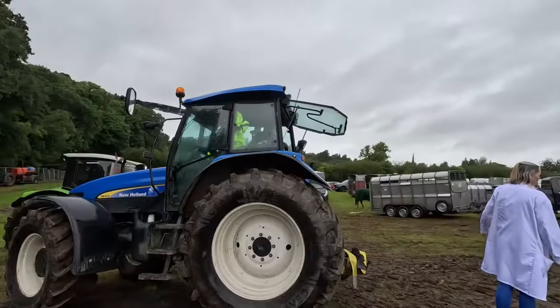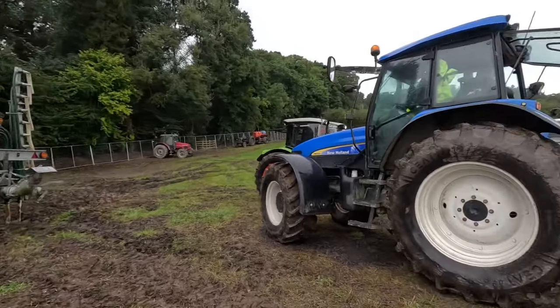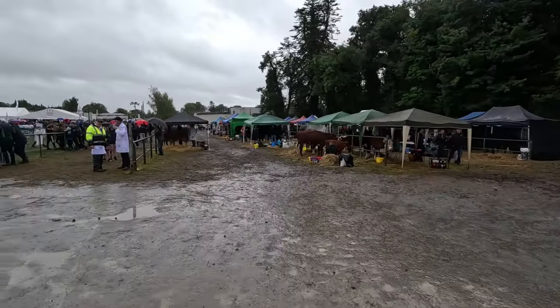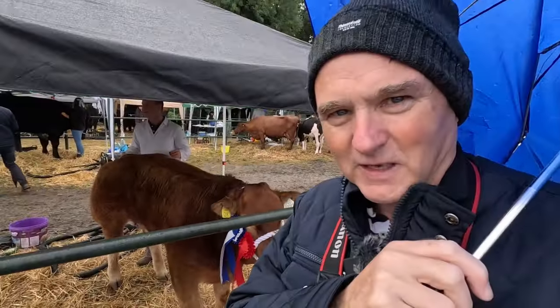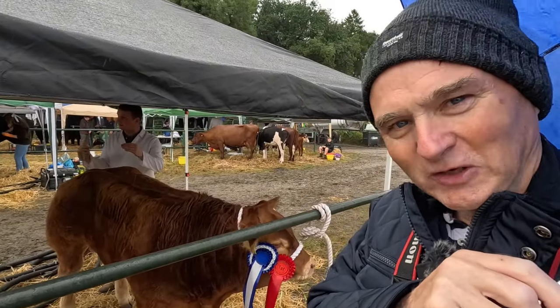But anyway, look at the tractors here. There's a New Holland class and a Massey Ferguson. That's a young bull calf. He's after winning first prize. Lovely looking, isn't he?